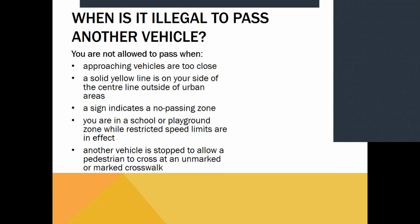Another one: you can't pass if another vehicle is stopped to allow a pedestrian to cross at an unmarked crosswalk. So say you're not in a school zone, you're just at a normal intersection and there's a crosswalk and the vehicle beside you stops for the pedestrian, you've got to stop too. Even if that pedestrian isn't obstructing your way, you can't pass that vehicle. You want to ensure safety for everybody, including the pedestrian.